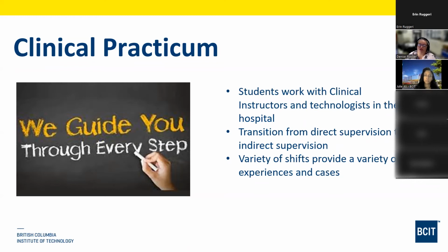So each of our clinical sites do have a clinical instructor, as I explained previously. They manage the students' placement. The CIs are certified technologists who are hospital employees. So they're very familiar with the site's equipment, the protocols there, and the expected program requirements themselves. Even though they're from the hospital, we work very closely with them to make sure that the students have a very good, safe, relevant experience.